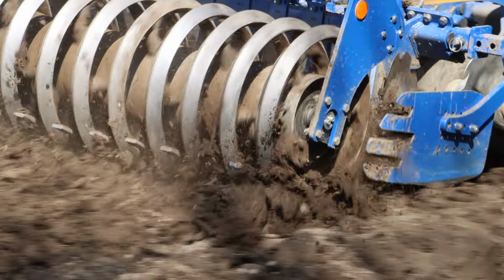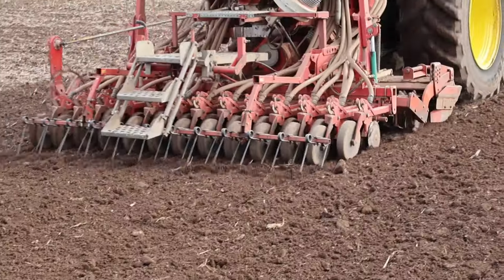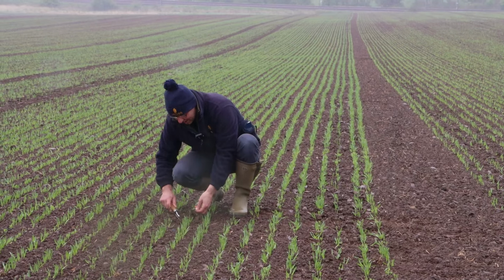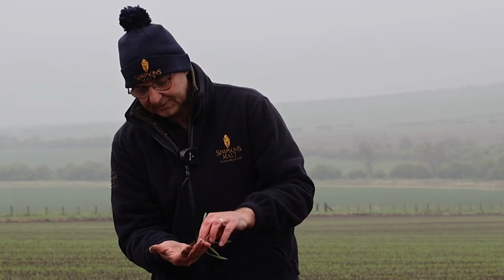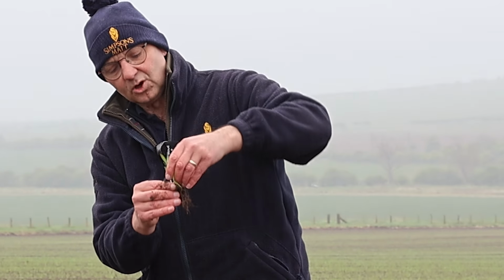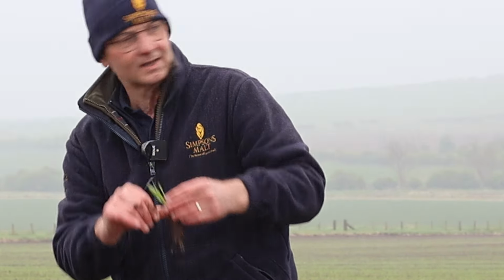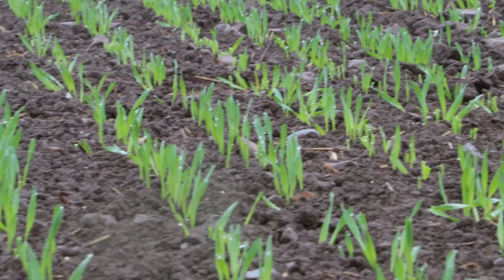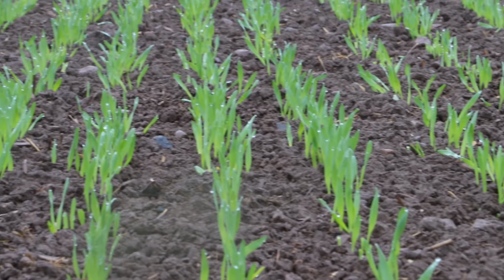We worked this soil and then drilled it and then obviously rolled it as well. And you can see we've got a relatively good seed bed. Now you can see here, it's still wet underneath. So we're only at the one leaf stage there, but you can see they've shot down a really good root structure. They've got good leaf coming out there, all looking relatively even. So on the whole, as an agronomist at the minute, very happy with these crops.